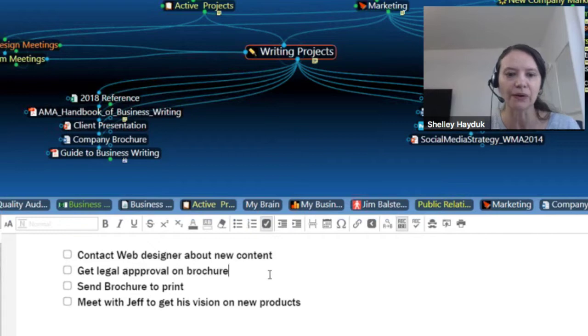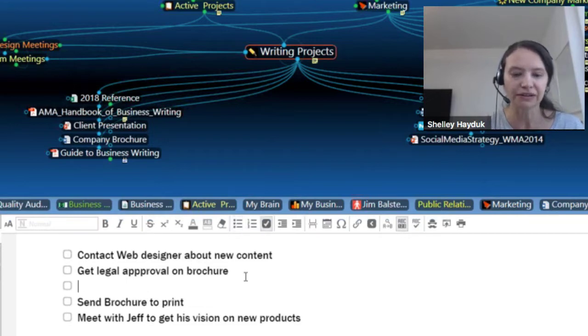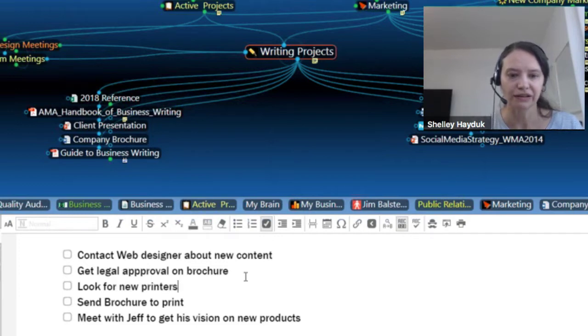But things that I'm just doing real quick that have to be done regarding my writing projects, I can go ahead and take notes. So I need to contact a web designer about content. I need to get legal approval. Maybe instead of sending the brochure to print, I'm going to add another thing here: look for new printers. And this is my checklist of everything that I need to do in my writing projects.